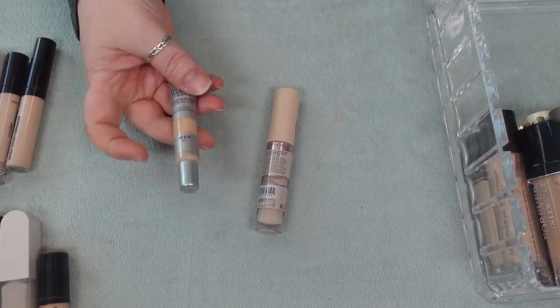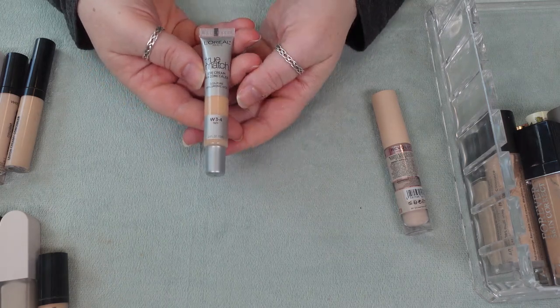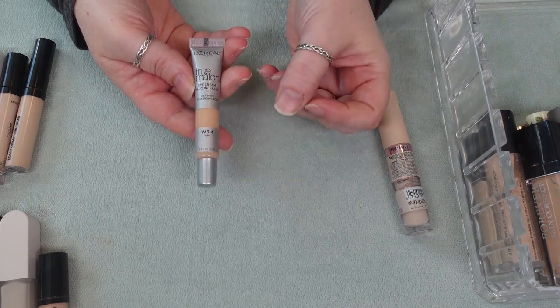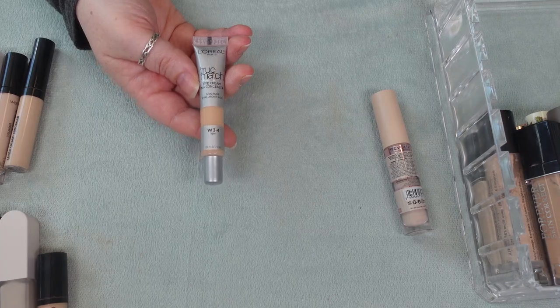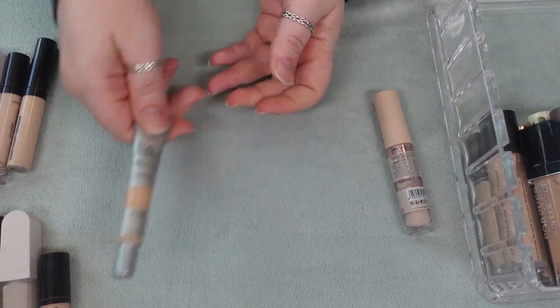Then this one from L'Oreal, it's the True Match Eye Cream in a Concealer. Yes, this is fairly new to me. It's a bad shade, it's too deep, it's too liquidy, and it's kind of patchy. It's not a consistent formula. It seems to kind of separate on itself. So I am not going to hold on to this. I am going to fully declutter it.